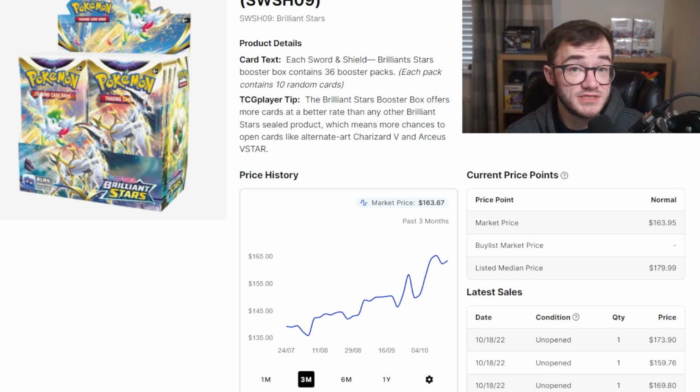Now, this set did release this year, at the beginning of the year, and has a decent amount of time left of reprints, so I wouldn't be surprised if we'll see another reprint in the coming months for Brilliant Stars, which will hopefully knock that price down a little bit. It is a bit pricey in my opinion at $163. Now if we can get it down to below $140, that would be really good.